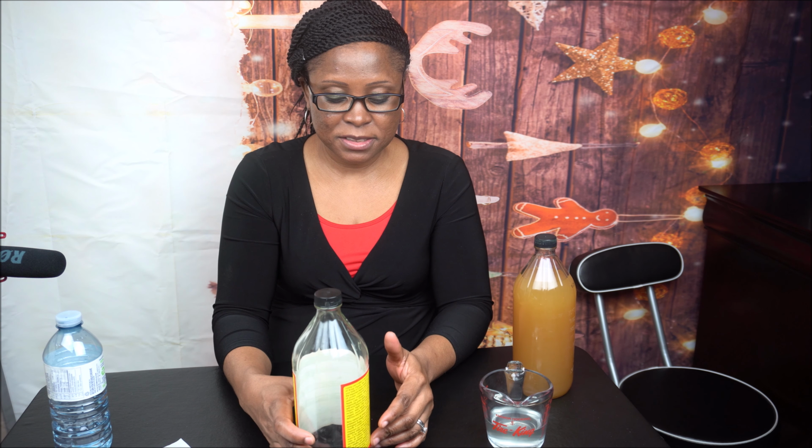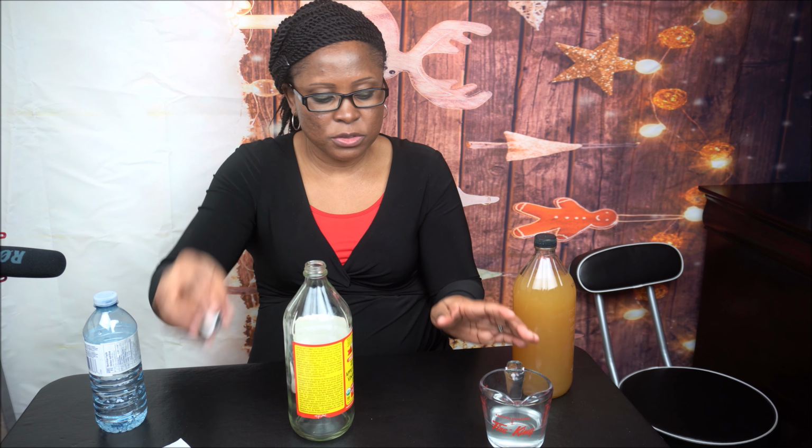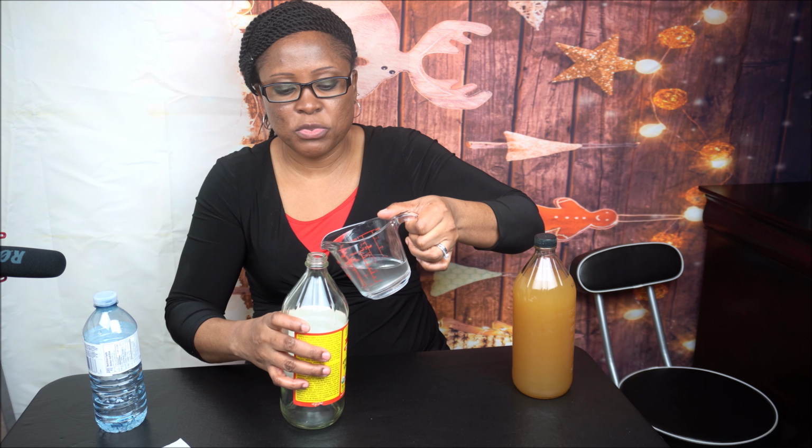So how do we get started? What you're going to need is 1 tablespoon of apple cider vinegar added to 250 ml of water. 250 ml of water is half of this water bottle, this kind of natural spring water. So this size, half of it, is the 250 ml that you need. So you're just going to take 250 ml of water. I'm going to pour this here.